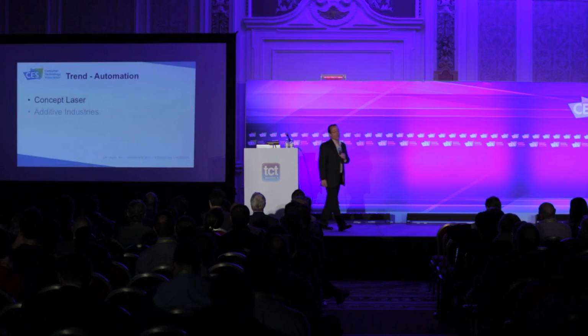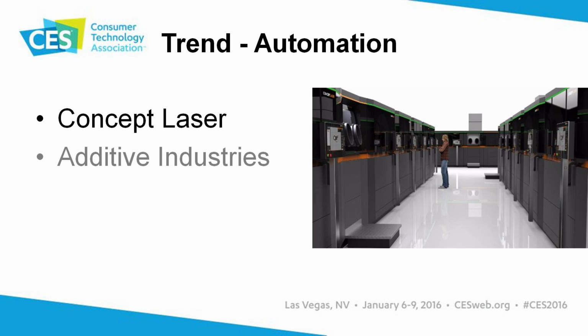Finally, about ready to wrap up, automation. It is a trend, and it's going to be a growing trend, because if we want to be in manufacturing, we've got to drive out that non-value-added time. Two companies that have announced solutions are Concept Laser and Additive Industries. Concept Laser is an established player in the 3D printing space for metal additive manufacturing. Additive Industries is a new player.